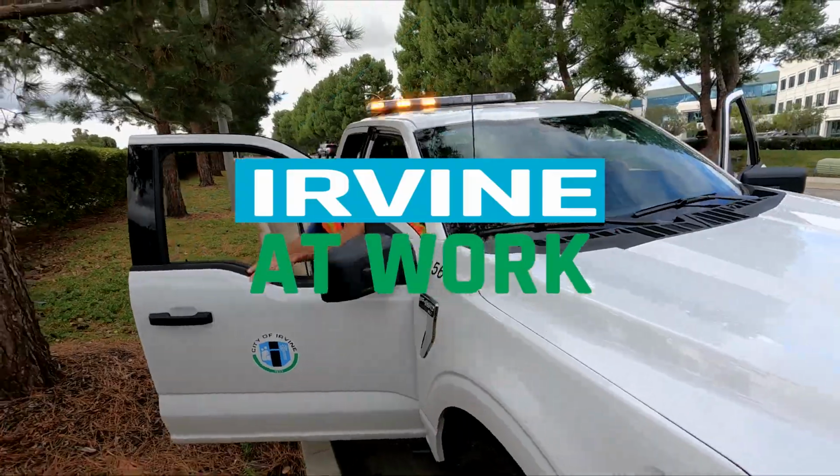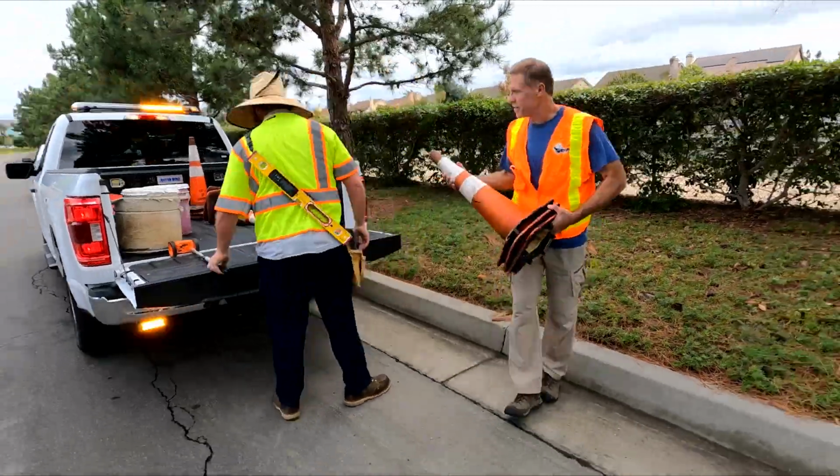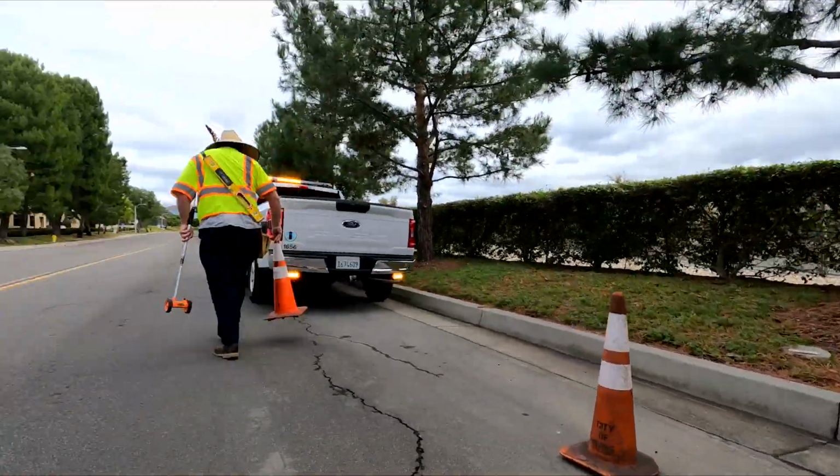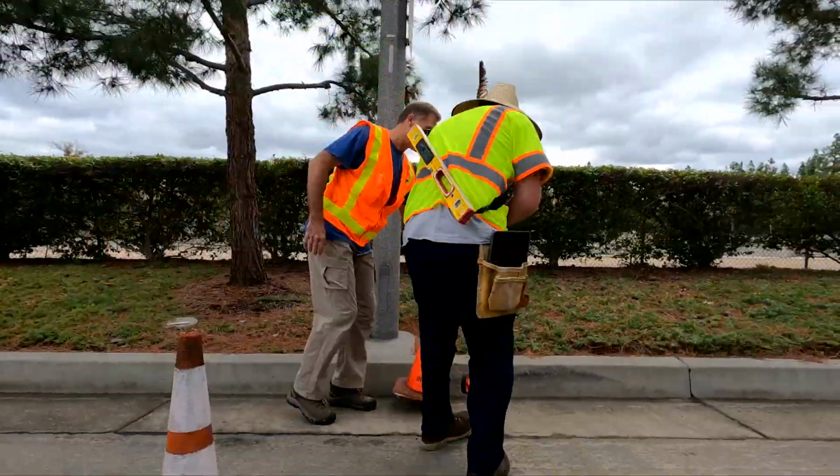Let's go. We're going to the back. I jumped out and placed the cones for safety. But apparently, I need to go back to cone school.